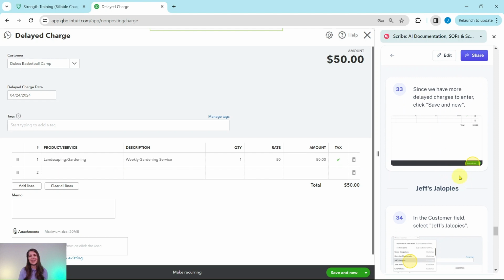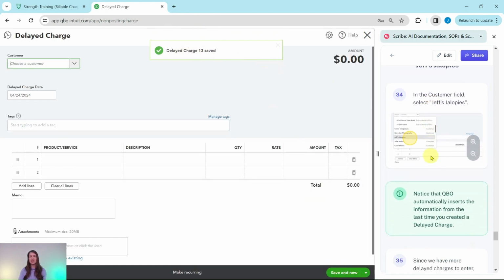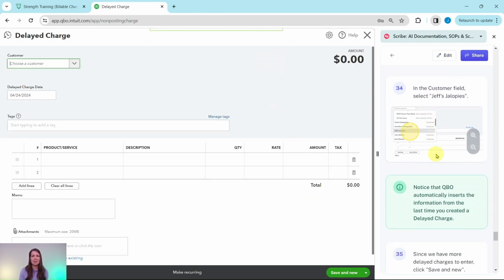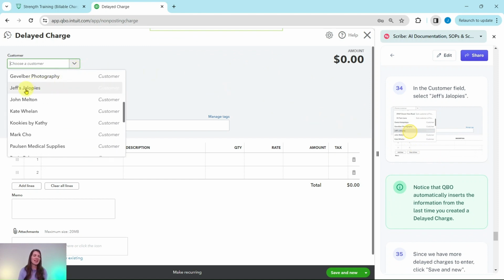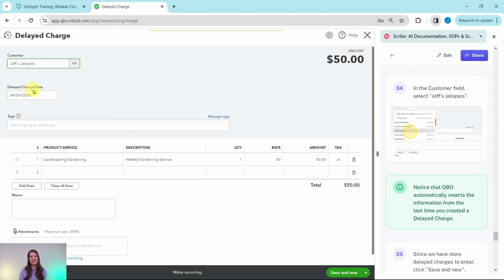We have more to enter, so let's click on the Save and New button. That's down here on the bottom right corner. Click on that. And that has been saved. And now we want to fill it out for just Jalopies. So click into that customer field, scroll down or type in his name. Once you find it, click on it.